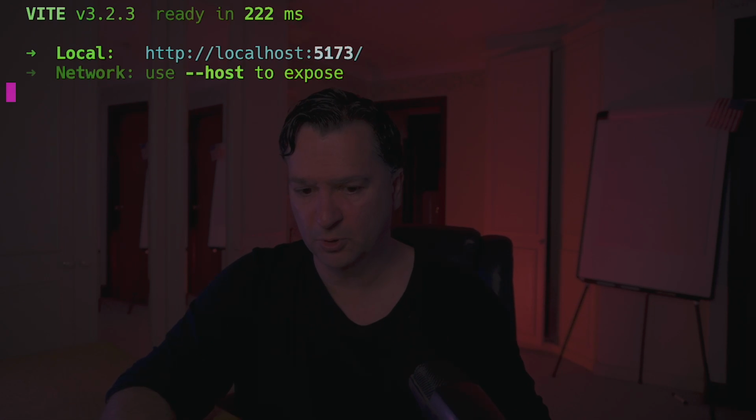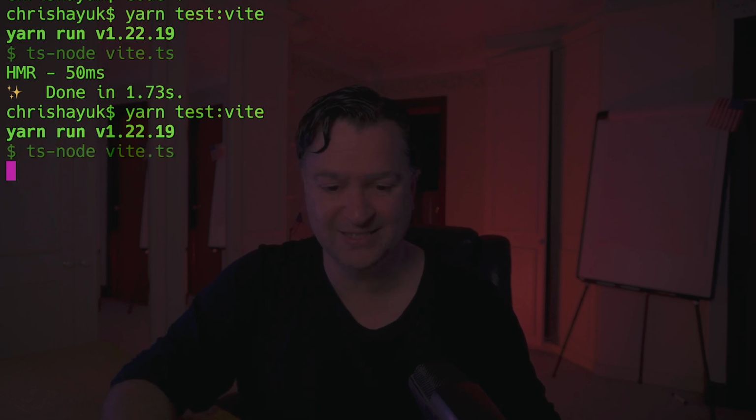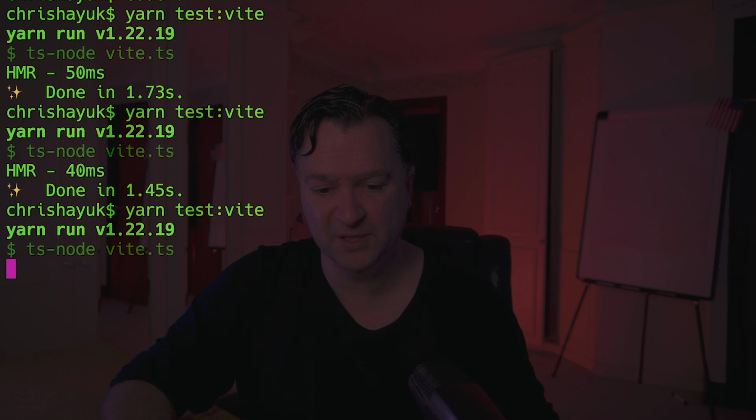And now, if I were to run my tests, remember, Next is going to be using server-side rendering just now, whereas Vite is going to be using client-side rendering. So if I do a yarn and then do my test Vite, you can see the HMR, remember, it was about 4 milliseconds before. Now that I'm running 1,000 components, it's taken close enough to somewhere between 40 and 50 milliseconds.